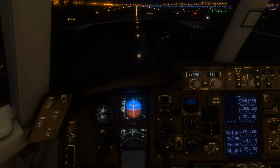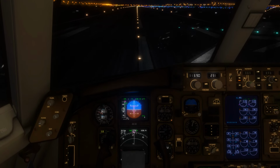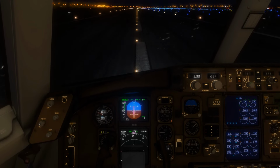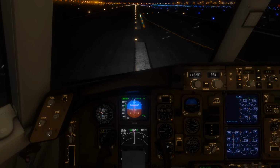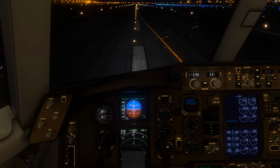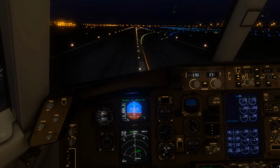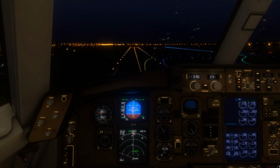Airspeed alive. A little bit of wind to the right. 80 knots. Check. Throttle hold. Feet. We made the left turn. V1. Rotate. Positive rate. Gear up.